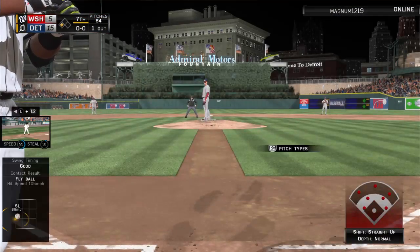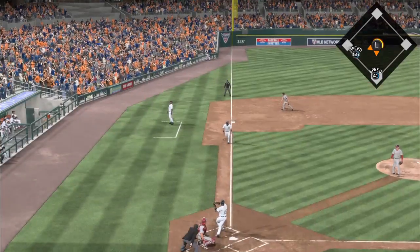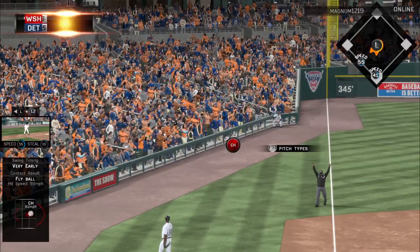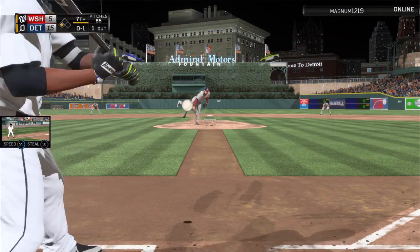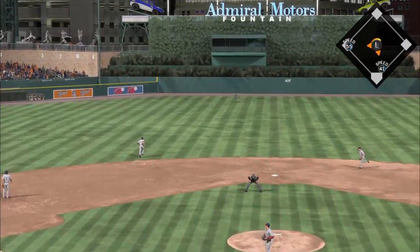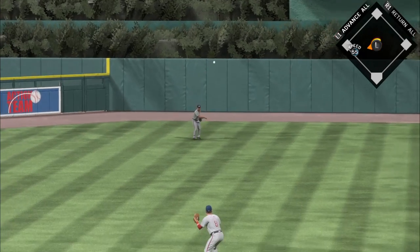Edwin Encarnacion steps forward here with 3 runs already home and a potential 4th standing at third base. That's yanked into the stands, strike 1. A 1 pitch on its way. This is hit high in the air out toward left center. Revere on the move, and he makes the catch for the 2nd out.